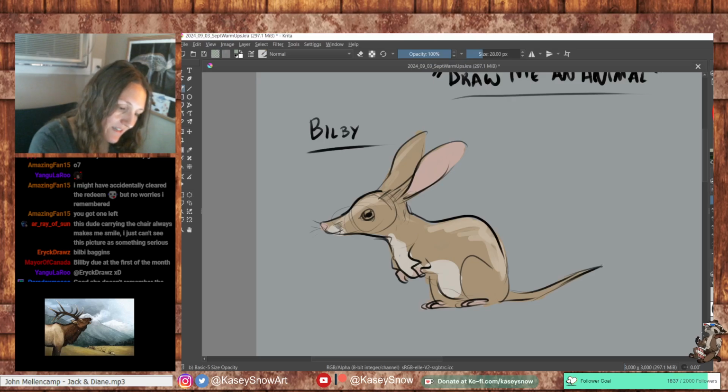But yeah, I'm pretty sure these are ground-dwelling animals, so we're just gonna give it a little bit of a background. I've still got a few minutes left, I think. I actually forgot to look at the clock, so I'll just finish when I'm done with the background here.